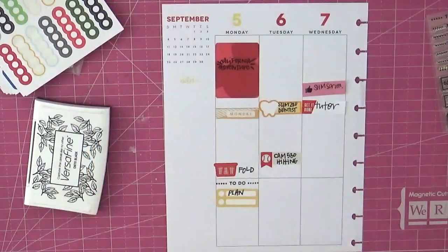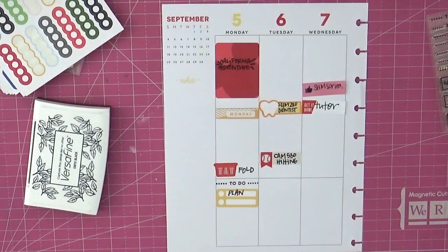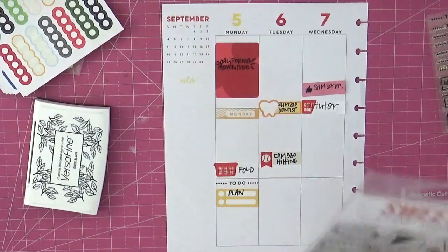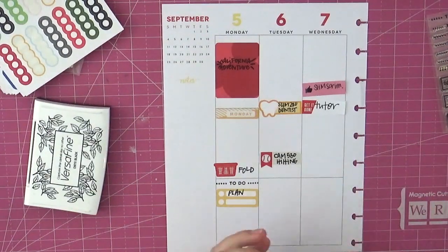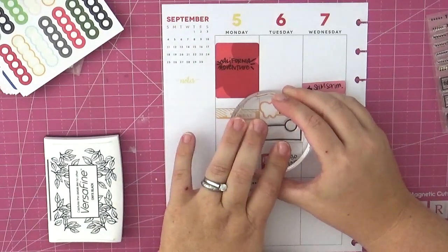I'm not a big printable person. I don't enjoy the printing and cutting on my own. I would rather order the stickers and have them come in the mail. But those were so cute, I had to purchase them and print them myself. And then I love adding that teeny tiny little baseball right on top of it.